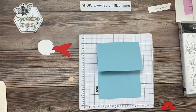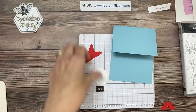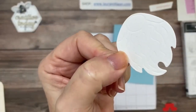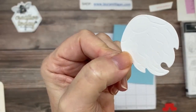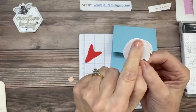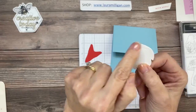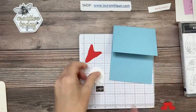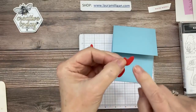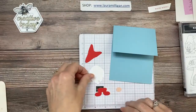So I think we'll do, let's do the gnome first. And look at the, I'm going to pull this up to the camera so you can see it, but look at the detail in the gnome. And what is very helpful when you're putting this together is that there's the spot marked off right where the nose goes, and then this little part here where you're going to adhere the hat. So it makes it really simple. And then here are the feet, and they even have extra detail. It looks like a little tie for a shoe, and then the nose.